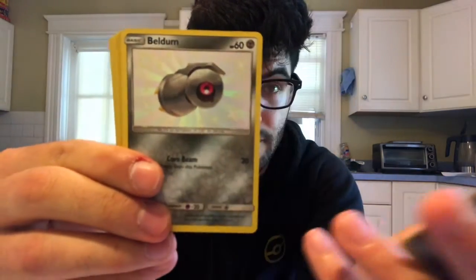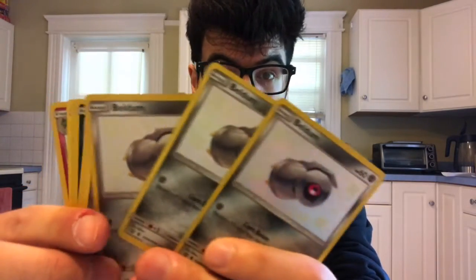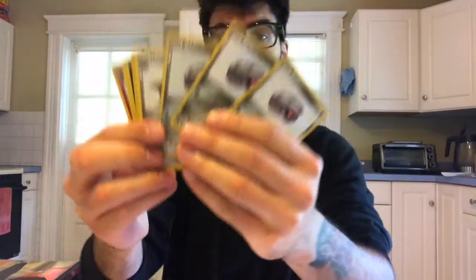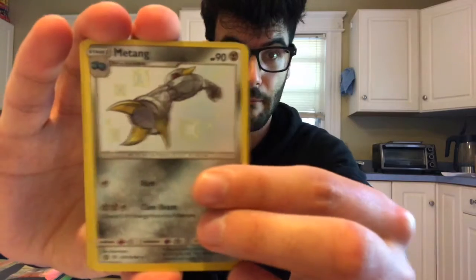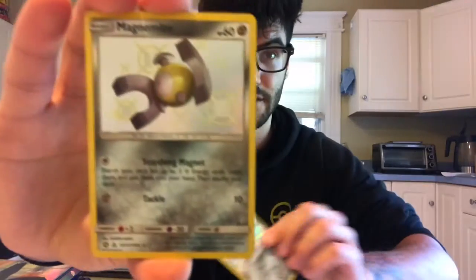Shiny Beldum. Two of them. I tried to just buy them out because I think all this stuff's going up, so I could sit on it and then trade it for stuff that I need later on. So, ooh, I bought three Shiny Beldums. What's up, what's up, what's up? And a Shiny Metang. Shiny Metang. A second Shiny Metang. Buy them all, buy them all. A third Shiny Metang. I forgot that they had this many.